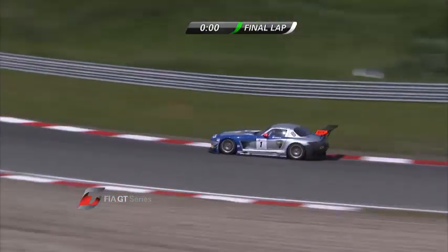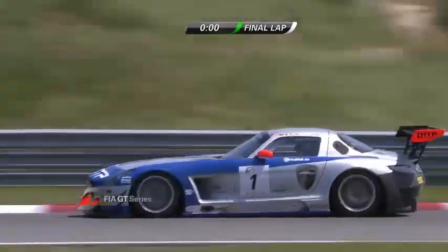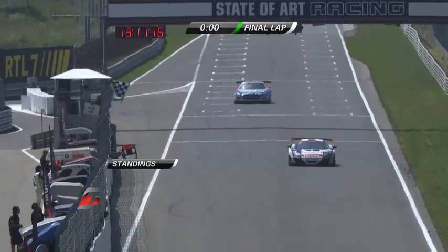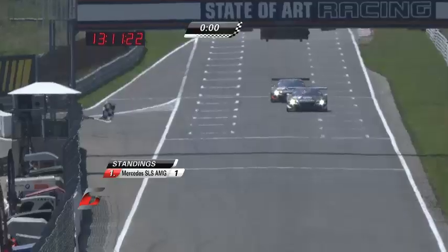Here comes Alan Day in the HDP Motorsport Gravity Charouz Mercedes SLS. They are going to take their first win of the 2013 FIA GT Series. The checkered flag is out. Alan Day and Maximilian Buch take the victory. Brilliant, commanding drive from them. There is Max Buch on the pit wall, over the moon.